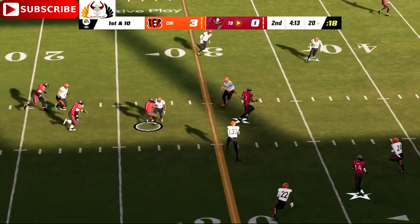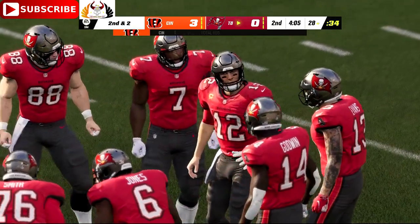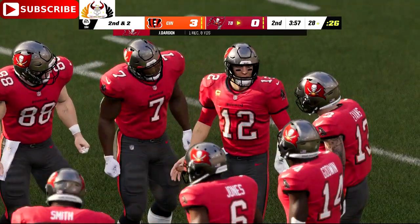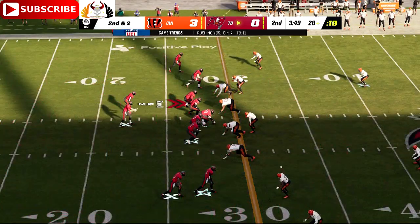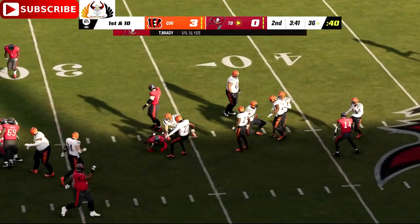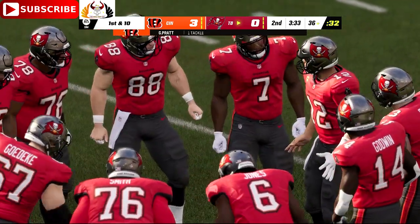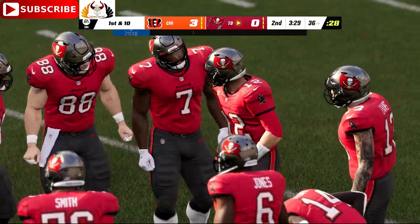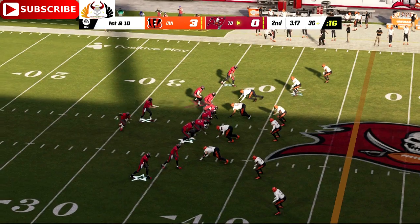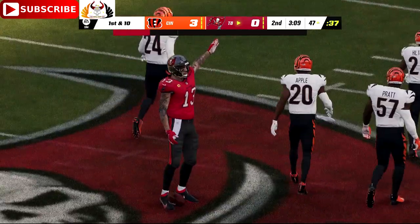Throwing on 1st down is Brady. Open man, it's Jalen Darden. And they'll get 8 out of this before being stopped at the 28. Line of scrimmage, the 28 now as they come up on 2nd and a couple. Throwing now is Brady. He completes this to Russell Gage. Brady to Gage for a Tampa first. Here's Brady. It's caught by Mike Evans. And they'll get this down to around the 47-yard line.